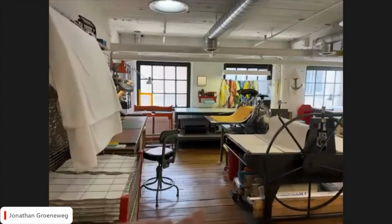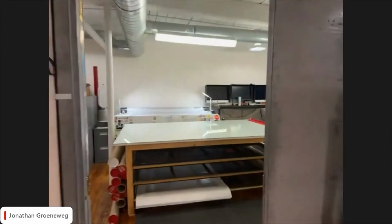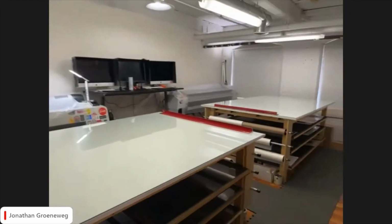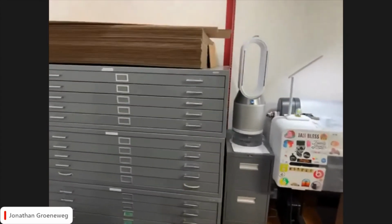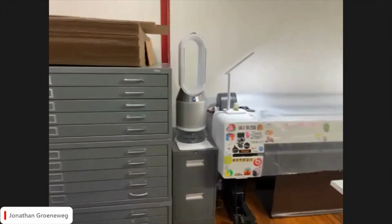We originally started in this space, again, about 9 years ago, then had the opportunity to take over a space next door here as things kind of grew. And that takes us into the digital print studio here at Smokestack. So you can see some storage and things over on this side. There never seems to be enough flat files. We have so many flat files around this place.